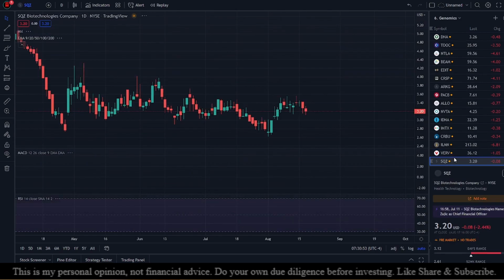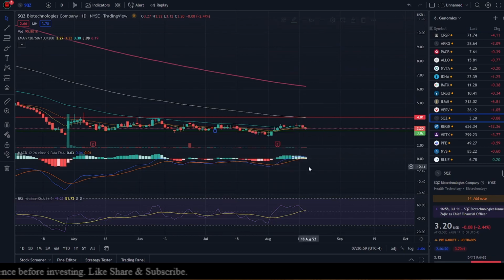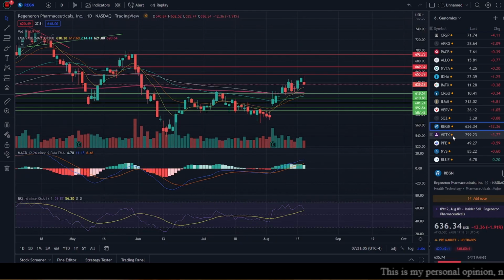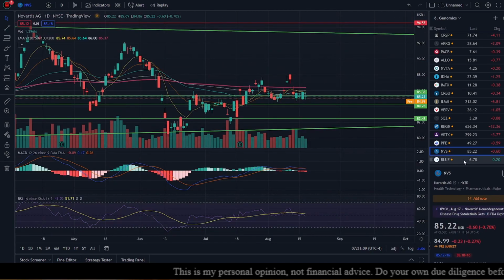Next, let us look at SQZ Biotech, which was down 2.44% yesterday. No trades today pre-market, and it still has support at 3.02, which it's going to test today before bouncing back. Regeneron, I'm going to skip Regeneron, Vertex, Pfizer, and Novartis because these are all big boys, as I say.